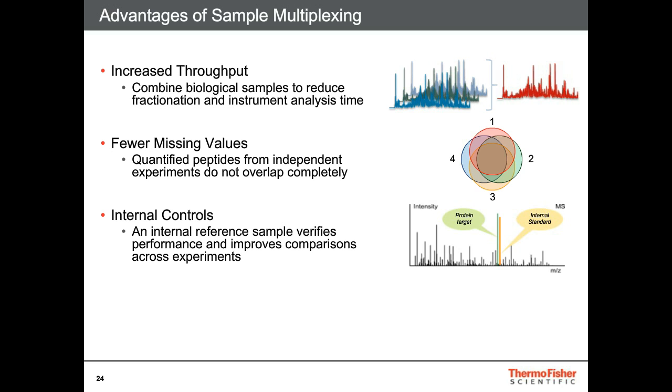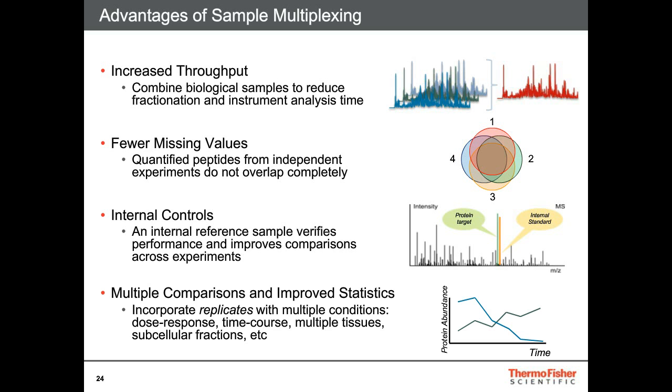Because there are 10 channels, one of the channels can be used as an internal control or a pooled sample. This reference sample verifies performance and can basically be used for comparison across multiple experiments, especially if you have more than 10 samples and you want to use it as a bridge channel. And lastly, with multiple channels, you can do multiple comparisons to have improved statistics. For this talk, I want to focus on how we can incorporate biological replicates within the same set of isobaric tag samples to compare multiple conditions at the same time. In addition, you can use the multiple channels to do more sophisticated experiments, such as dose response curves, time courses, or look at multiple tissues or sample types, or even subcellular fractionation samples.